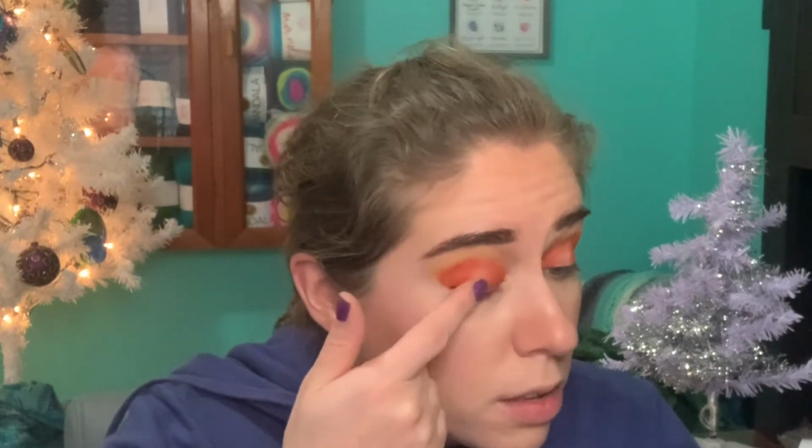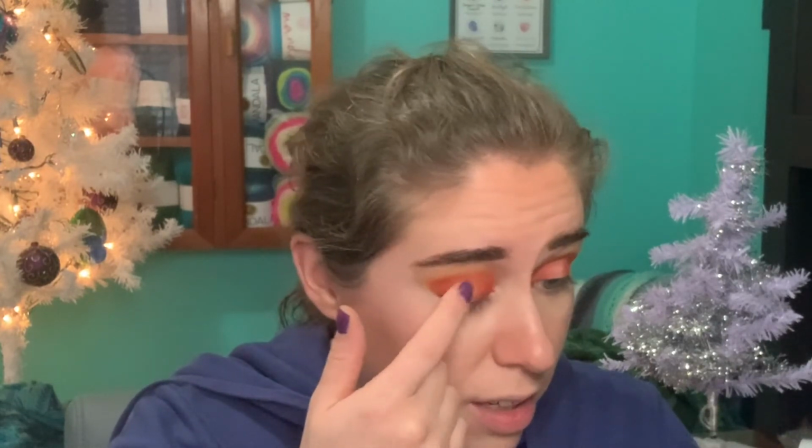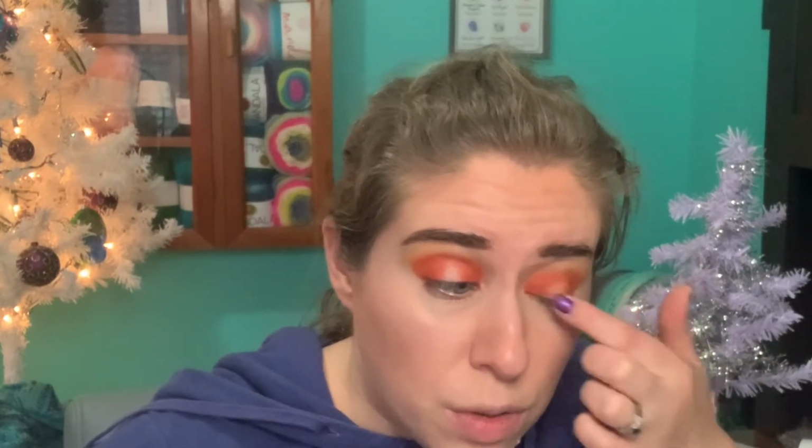Okay, I'm gonna do a little bit of glitter glue, and I'm probably just gonna tap that gold shade on with my finger because I don't know, I find shimmers usually pick up better on your finger and it doesn't bother me to use my fingers. I'd rather do that than use a brush and then end up having to use my finger anyway.